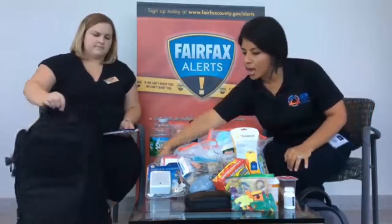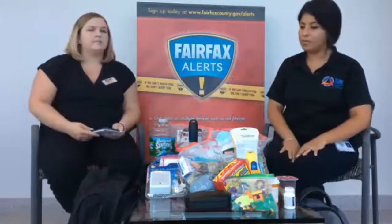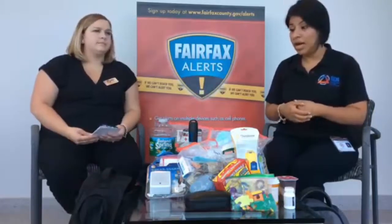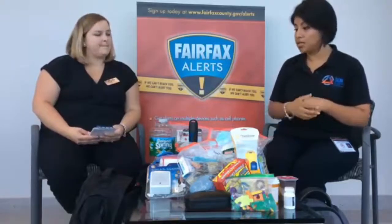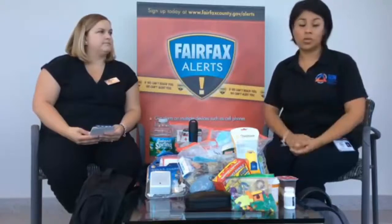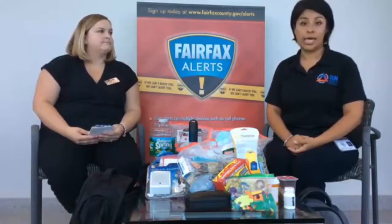One of the things that I have is an extra pair of clothes. So should we need to shelter in place and stay here for a long time, I want to make sure that I have other changes of clothes, and other personal needs that I have in there as well, and we keep it underneath our desk.